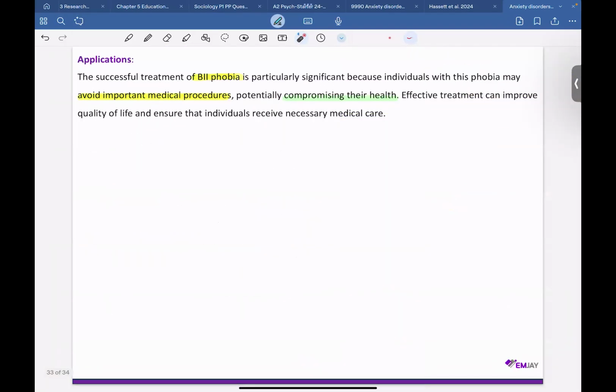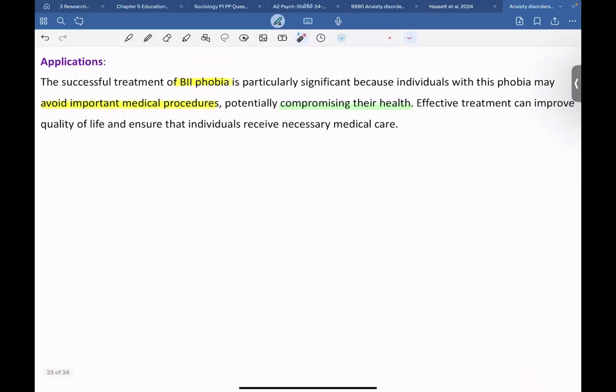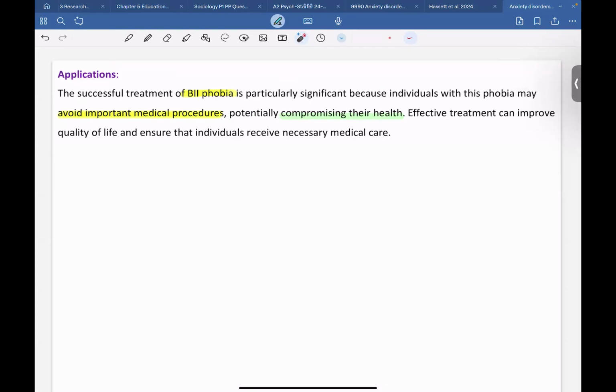Moving on towards the application here. So BII phobia is dangerous because the chances of individuals fainting over here are relatively higher as compared to other procedures. And fainting is dangerous, and it might cause a lot of embarrassment to the patient as well, because of which many patients might end up avoiding any sort of medical procedures, which might lead to them having to compromise on their health. So effective treatments of this sort in nature can improve quality of life and ensure that individuals receive necessary medical care.